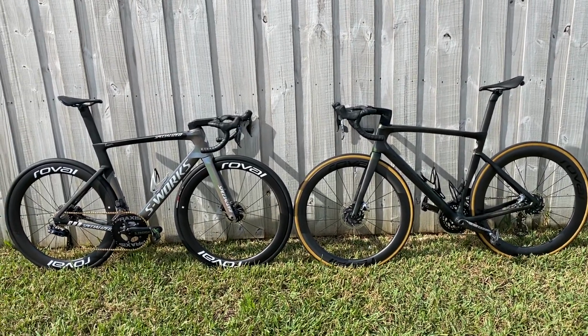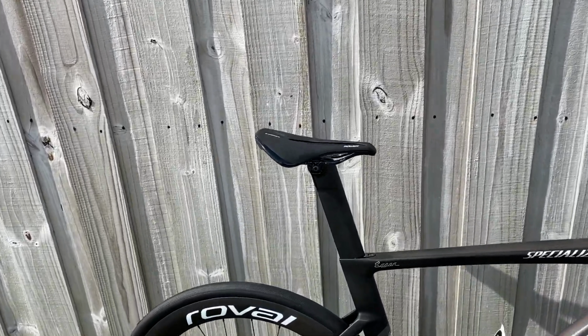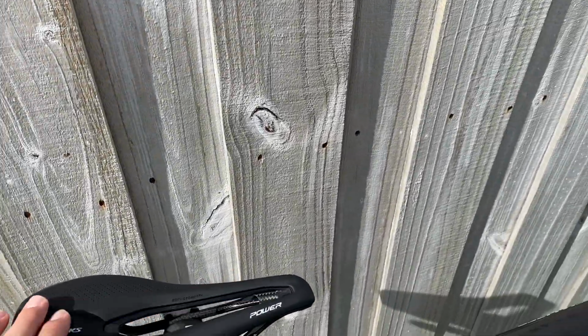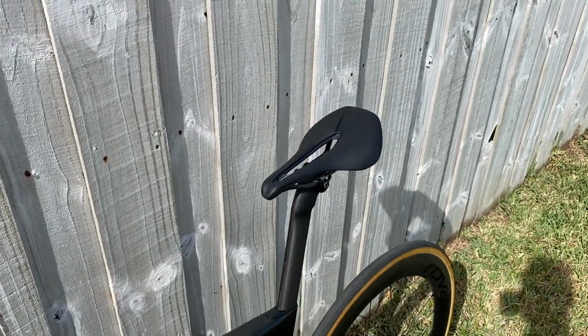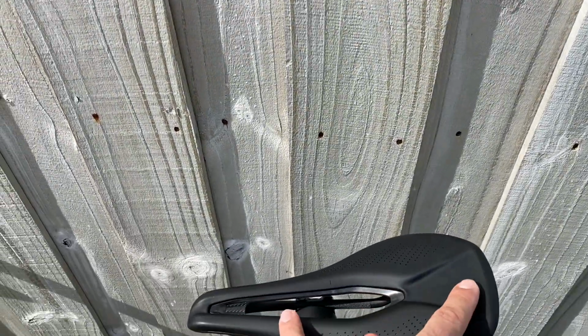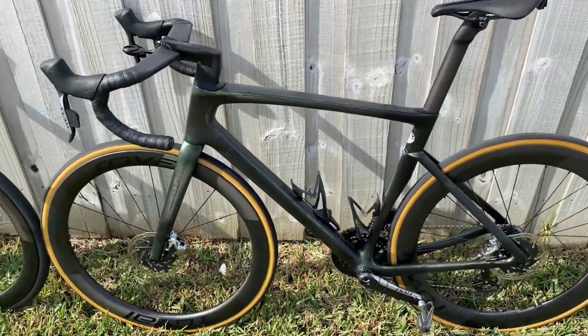They're both going to come with that S-Works Power saddle in a 143, which is a stock standard size. I had the white decaling again, which they got rid of, and they went to a black decaling. It's just a newer style. I think they're just switching up and really want the bikes to match as best as possible. I mean, that's going to be pretty much it, guys.